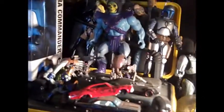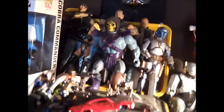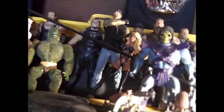Django, of course. My original Skeletor. Cobra Commander. Then we lift him up. Ugh. Bunch of my Undertakers. Not all of them, of course, but a bunch.